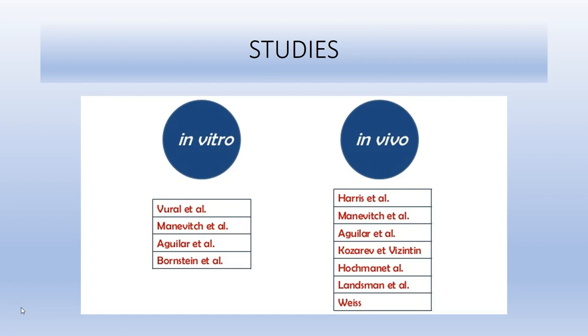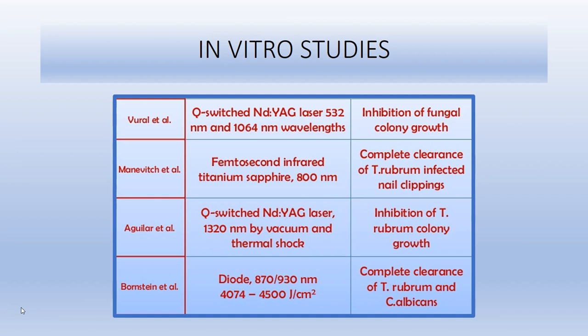We have a variety of papers available to us for review. Some of them are in vitro studies, others are in vivo studies, and there are a number of these papers that are available. If we look at the endpoints, they are very variable. Some involve inhibition of fungal colony growth. Some include complete clearance of T.